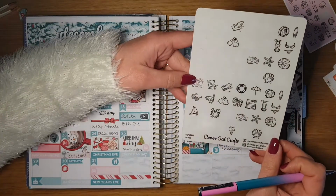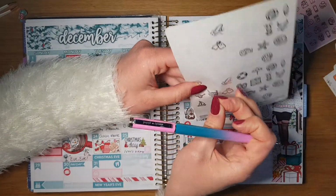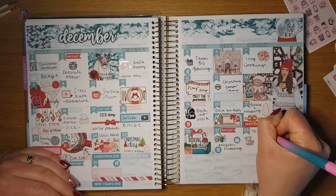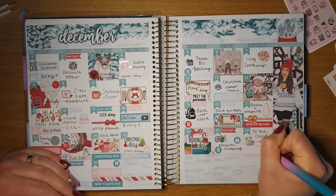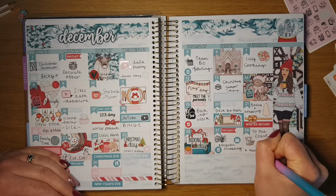So I'm just wondering what icon to use. I kind of want to use the sandcastle because we did walk on the beach. We went to the arcade as well, and that was really good fun too. So yeah, we went to the coast. Arcade, ice cream, and new house.